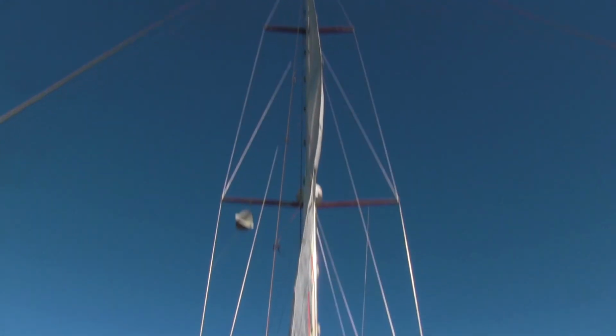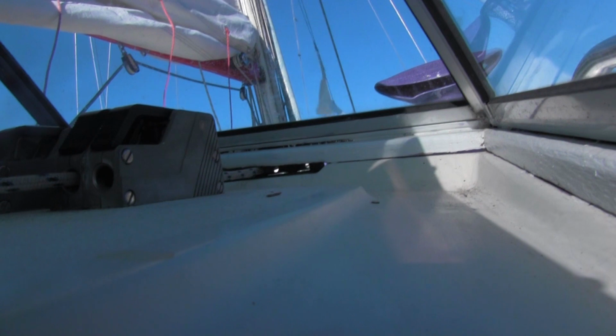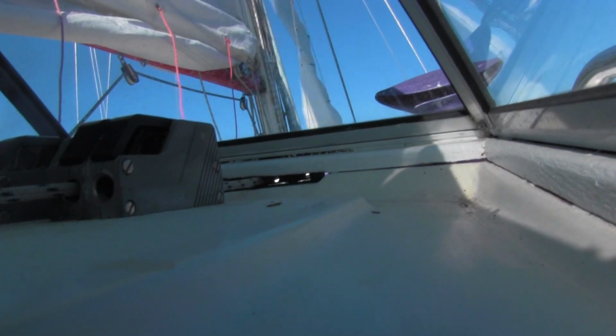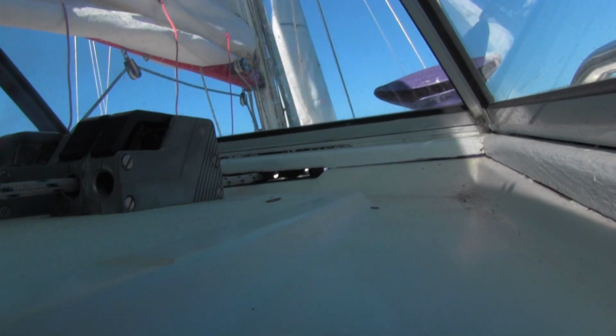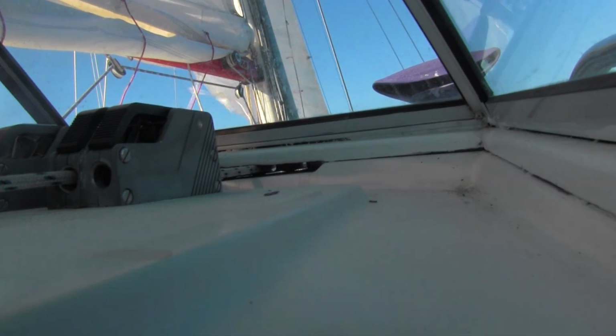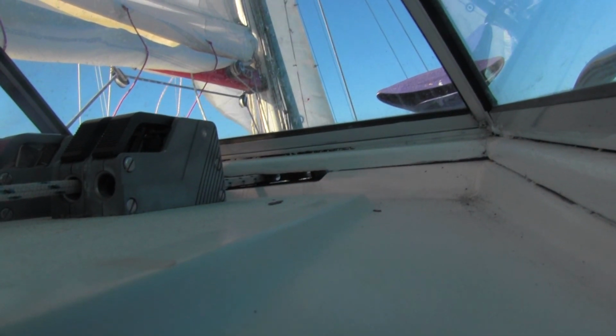Main reefed. Okay, note to self, make sure that your staysail sheets are not wrapped around your dinghy tie-down line.